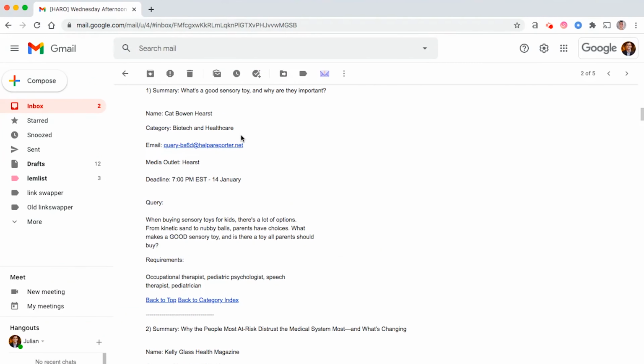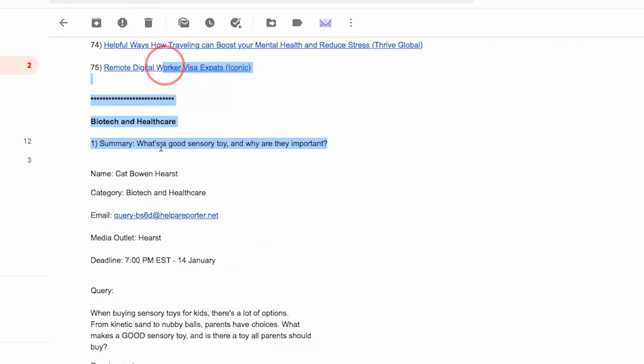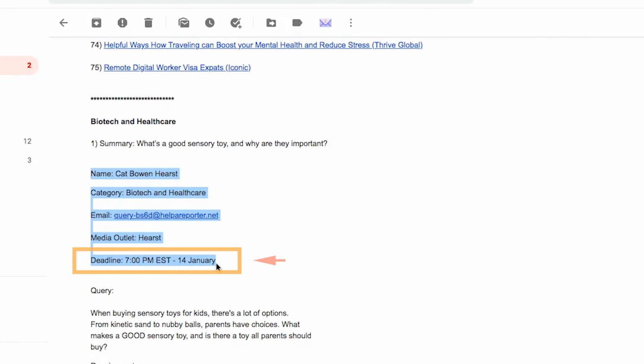So if you click one of them, you'll see that you'll get the question from the journalist. And this is the question you need to answer in your response. Then you'll get the name of the person to contact, the category, the email address to contact for the email, the media outlet, and then the deadline too.